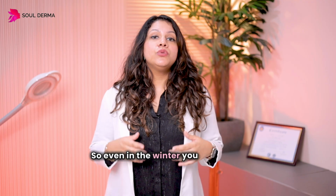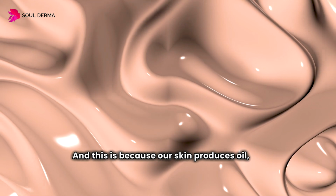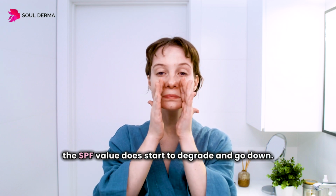So even in the winter, you do need to keep reapplying your sunscreen every 2 to 3 hours, and this is because our skin produces oil, we're outdoors, or even if we're indoors, the sunscreen and the SPF value does start to degrade and go down.